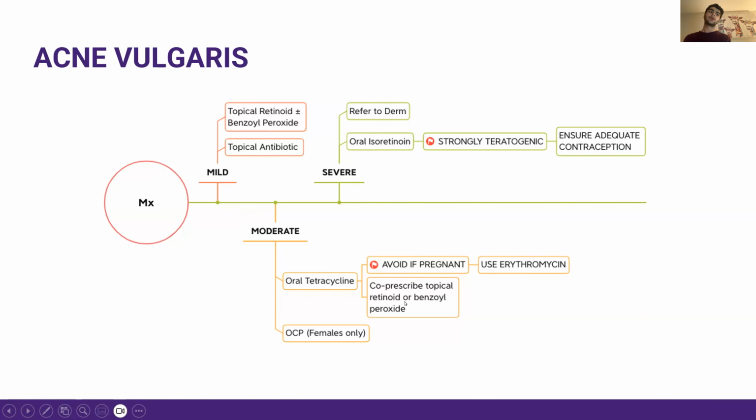And in both of those cohorts, in children and in pregnant women, you would use erythromycin instead. And remember, always co-prescribe that with a topical treatment to avoid the risk of antibiotic resistance if you use the antibiotic on its own. And you can also consider giving a combined oral contraceptive like co-cyprindiol in females as well, because it's believed that one of the reasons that acne happens is because of increased sensitivity to androgens in the pilosebaceous unit, which is essentially the hair follicle and skin pore. And so altering the ratio of estrogen to androgens with the contraceptive pill is quite an effective way of treating it, and also giving contraception if the female wants it.